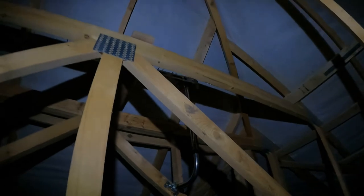Okay, amplifier's in and the aerial's in up there. Not sure if you can see that, probably not. Yeah, that's all tidied in. Right, let's get down, get this thing switched on.